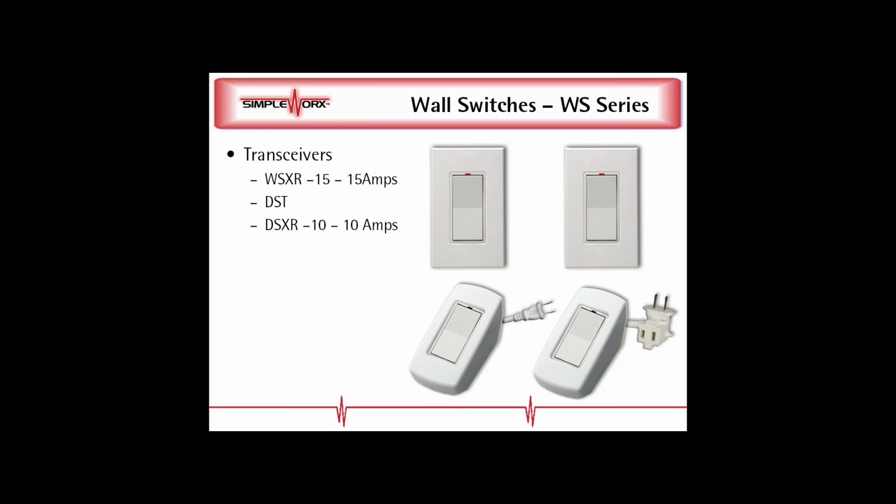I'll hold the top down, top for transmit, for the 8 seconds until the LED blinks on it. Okay, I can go to whatever switch I want it to control, so I'll do the outside porch light. I use the bottom for receive. Hold that down for the 8 seconds until the light blinks. The next time it blinks, it's connected to the switch.